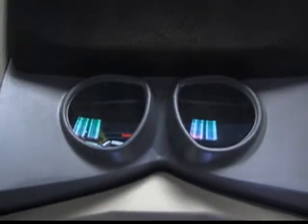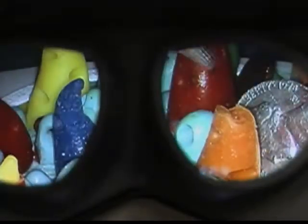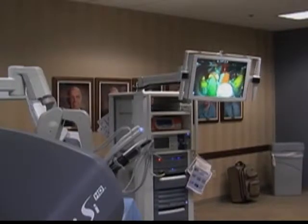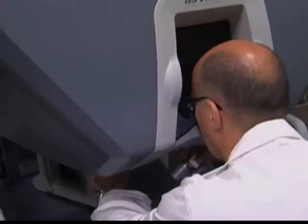It works by the doctor looking into these binoculars and controlling the surgery by maneuvering a robot from just a few feet away. And if you watch the articulation of the grasping instruments, you'll see that they pretty much mimic what my hand is doing.